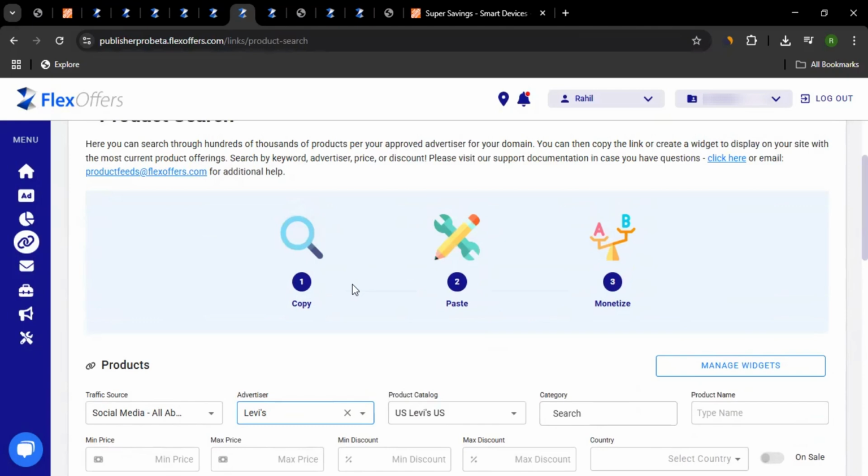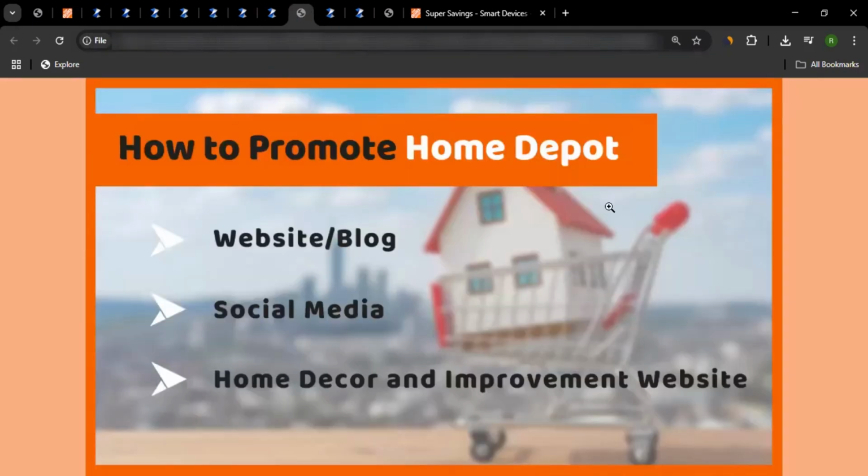Alright, so you have learned how to get banner links, text links, widget links, product links, and how to create your own tracking link. But the question arises, where can you promote Home Depot? There are many ways, but still I'm going to cover a few. One way is a website. It doesn't matter what kind of website you have, so long as you have been approved by Home Depot, you can promote Home Depot anywhere on your website, maybe the homepage, maybe a category page, basically a place where you feel your audience is more encouraged to click on the links or the banner links and make a purchase, which will end up with you getting commission.